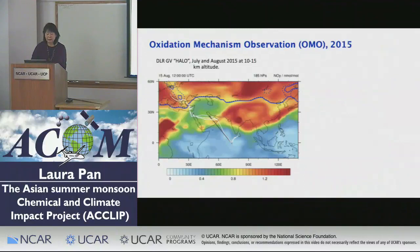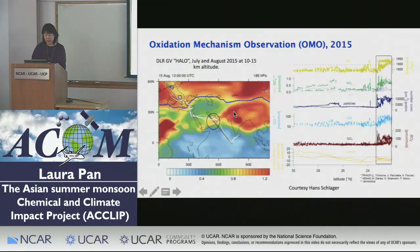Then after that, our European colleagues tried a few things, and one of them is called the OMO experiment. That also had a hard time getting into India and Bangladesh. Eventually, they did the transit flight, based in the Indian Ocean. Nevertheless, they had a flight that caught a little piece of the air mass coming out of this big Asian monsoon anticyclone. And this is what happened.